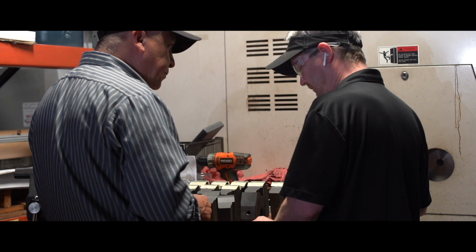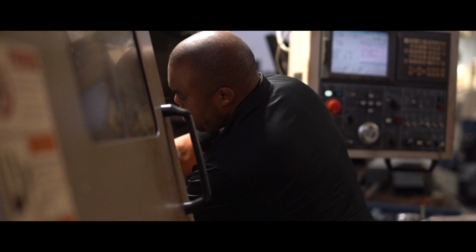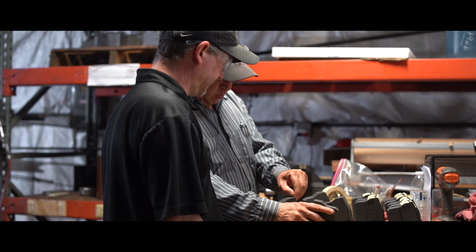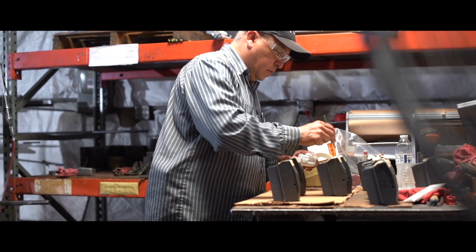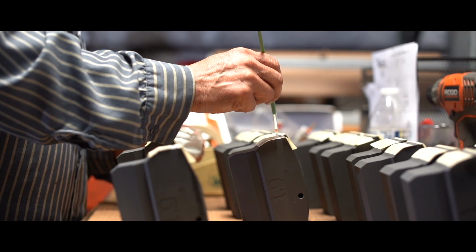We try to run it more like a family atmosphere here. All my employees have been here well over 15 years, closer to 20 years. And you work with them not as an employee, but as a friend, where everybody gets along very well. We want to get along with our customers very well and work hand in hand with them, because we want to make sure the end product is what the customer's looking for. That's the challenge, and that's what we enjoy doing.